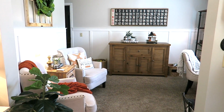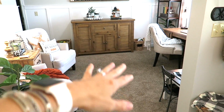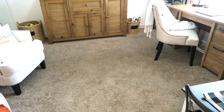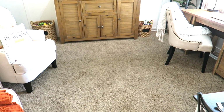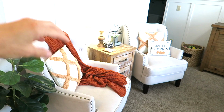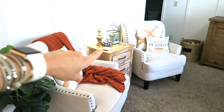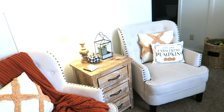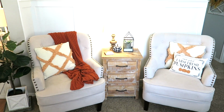And we have been just absolutely loving this space. It was very important to have some open play area right here. So, I mean, generally this is just covered in toys and games and kids and all of that, and we absolutely love it. Now, before, when you guys saw this room, I only had one chair and this little side table. I decided to grab another chair to give us the total seating area, and we use this multiple times each day.